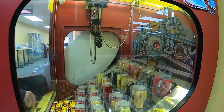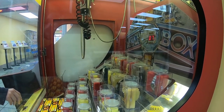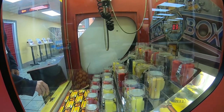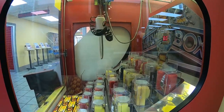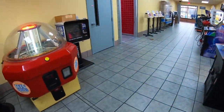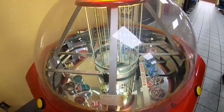Daddy, like a side angle. Yep. How's it look from the front to back? Wait, which one are you going for? The red one? Yeah, the red one. Like the bottom or the upper? The middle one. Go a little bit more to the side. Okay. Yeah, that way. Oh, so close. Okay. Cool. Some for you, a couple for me. Yep.